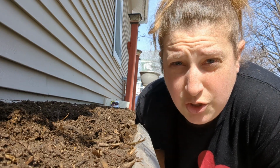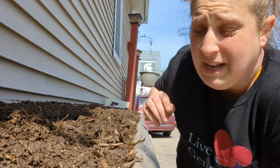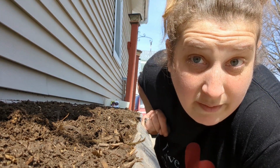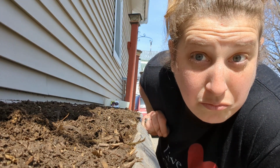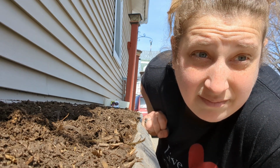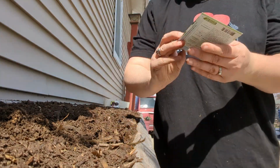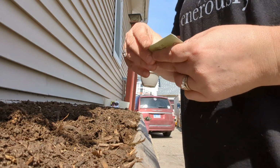So for me, 2 rows works better, and I'm just going to take these spinach seeds and put them along every couple inches. I'm going to put a little grouping of them, and we'll see how that goes. Keep in mind, I am not a great spring gardener. I can grow things, but spring is not my best time. Into the Bloomsdale.